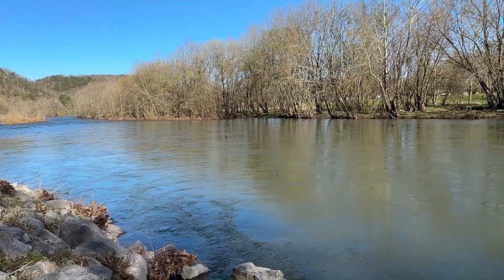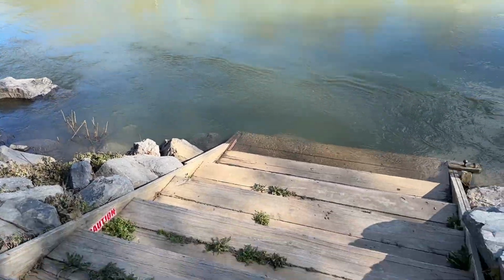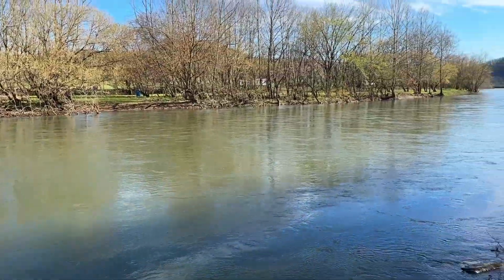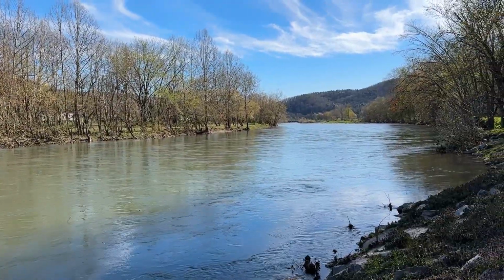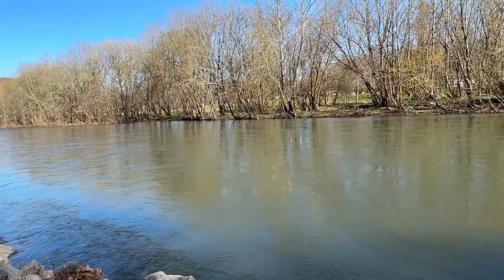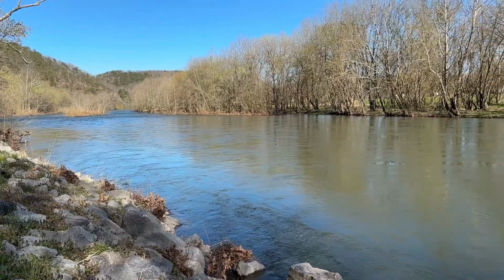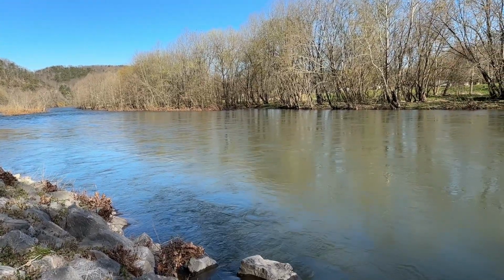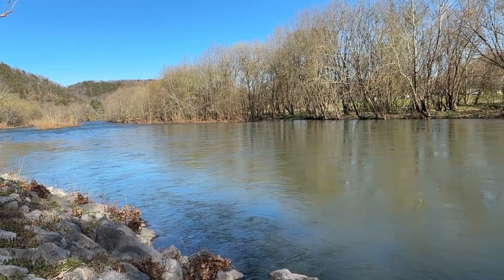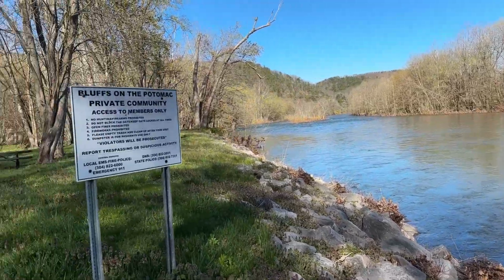So this is a common area for the Bluffs here on the South Branch of the Potomac River. I'm standing on the steps here that go down into the river. And as I'm taking this video, the river is up right now. It's probably up 2 or 3 feet from where it should be. You know, in the summertime, you're going to be able to walk across the river here and probably not be in over your chest. So it's a good place to come down here and hang out, swim, fish, just kind of hang out.